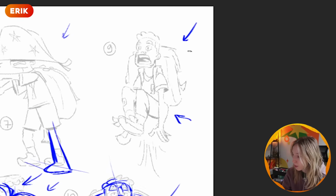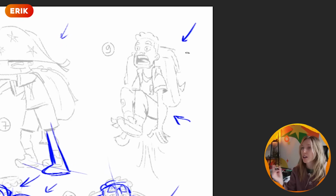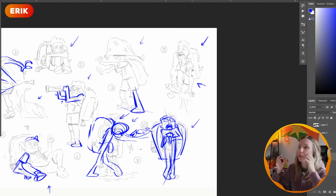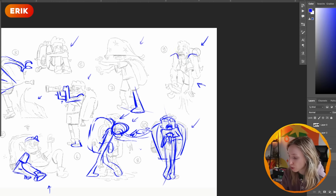I think this pose works well, but we have to think, what is he jumping from, right? Is there a fire under him? Would he be looking down in that case? Is he scared of something? I'm really trying to find that motivation behind this pose, like why his shoulders are down and his neck is super high, instead of, when someone's scared, their shoulders are up.